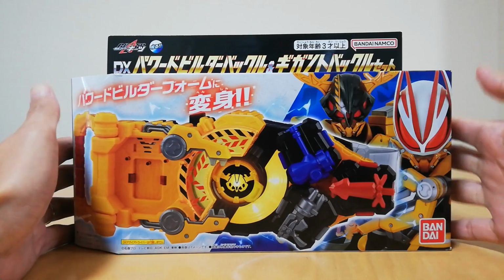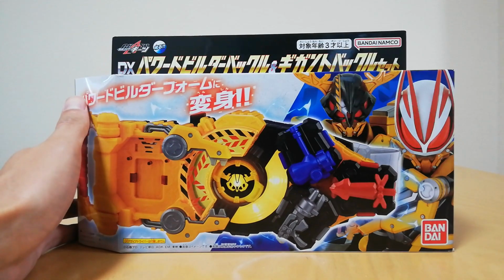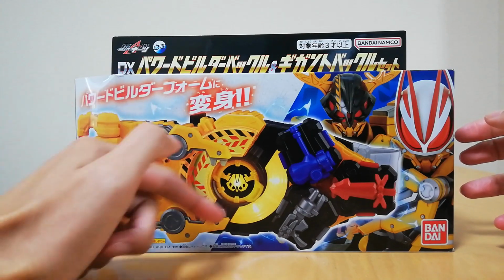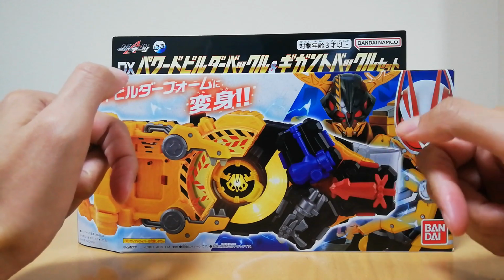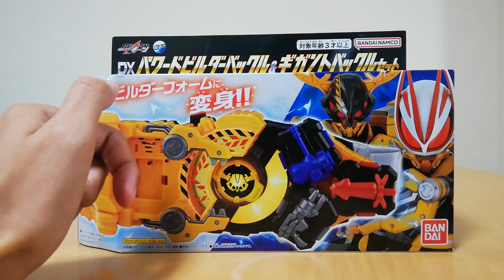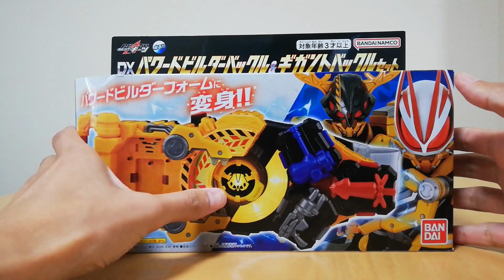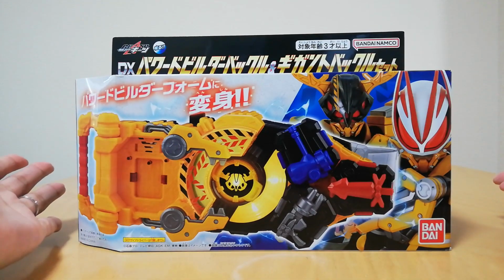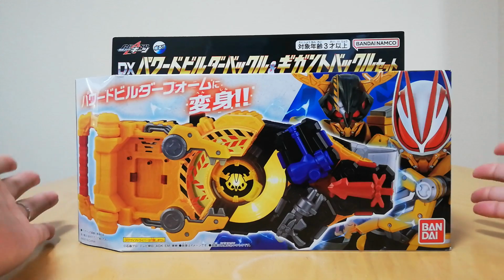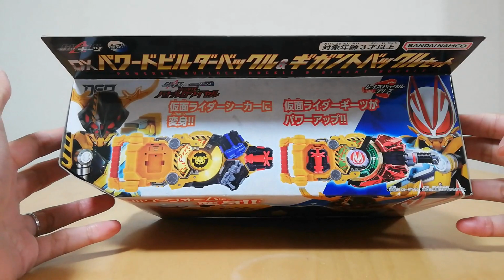So, let's take a look at this very nice box. Again, Seeker, and we got Geats Powered Builder Form. Very cool. We got the two buckles here, the Powered Builder Buckle and the Gigant Buckle. Comes with these three other raised buckles here, and it also comes with Kamen Rider Seeker's core ID, so that's very much appreciated. This is a retail release, surprisingly. This is not a premium Bandai release, so thanks, Bandai, for not doing another premium release.